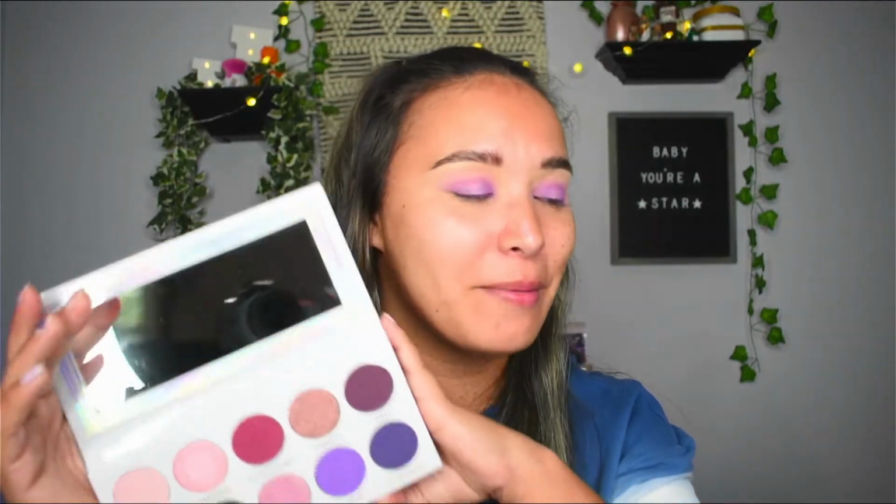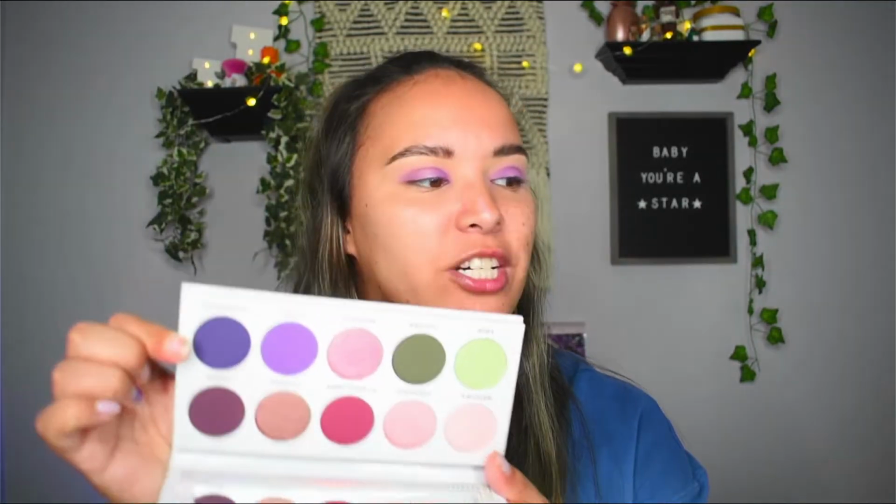And this is a very light and airy kind of palette. I'm pretty sure this is a pretty recent release too, so I found it interesting they released this for the fall and not the spring, because to me it's definitely a spring palette, but that's just me. I was gonna take this darker purple shade called Hydrangea and do a wing, but I decided not to.